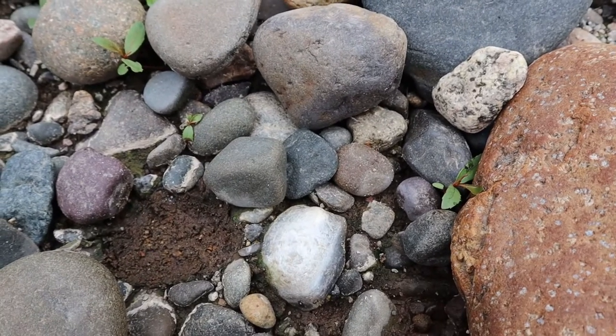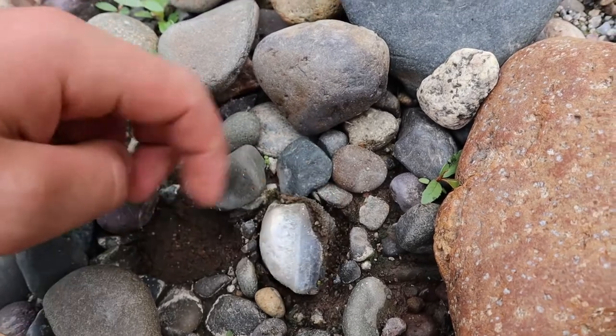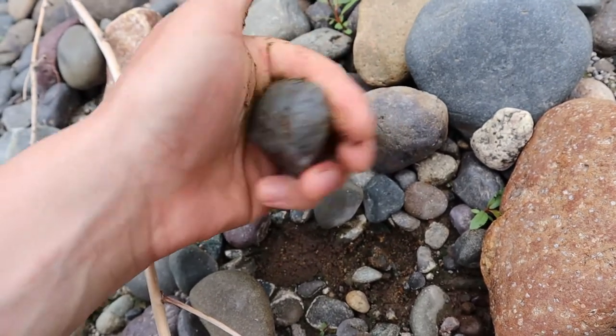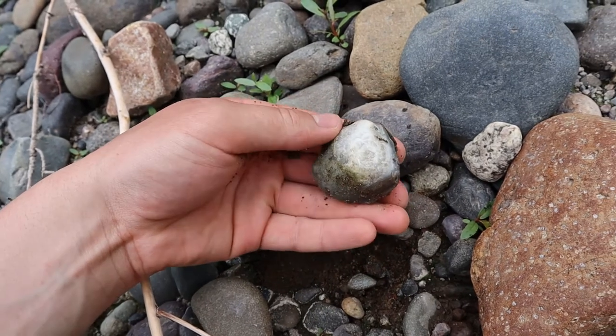This one looks pretty nice. It's got some quartz on top, I think. Oh, it's almost like a bluish color. That's a pretty nice one.